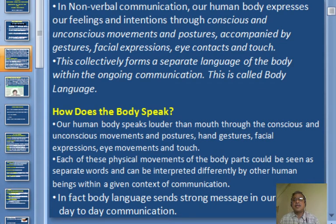In non-verbal communication, our human body expresses our feelings and intentions. Intentions means your purpose, your ideas, through conscious and unconscious movements and postures, positions, accompanied by gestures, movements of the parts of the body, facial expressions, eye contacts and touch. So it's very clear that one can convey one's own ideas, thoughts, messages through signals accompanied by gestures.